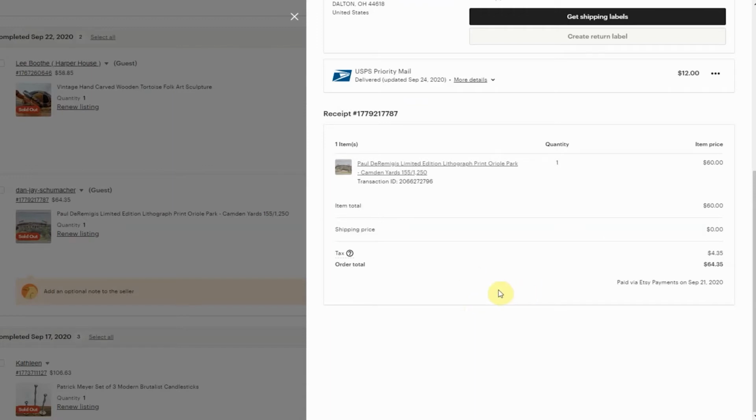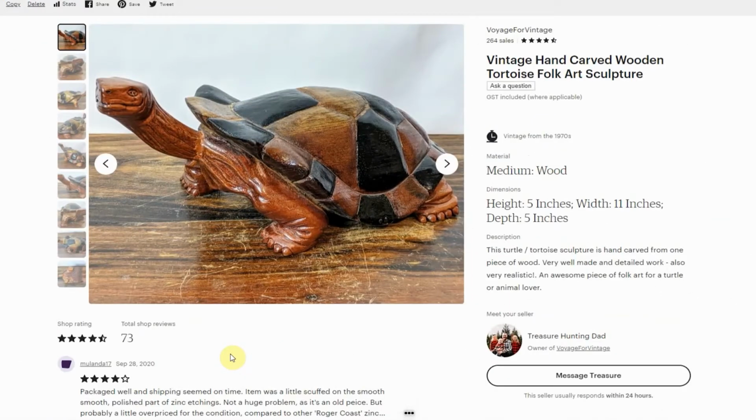You know, again, this was very easy to ship because there's no weight to it. I just had to make sure that I packaged it well enough so it didn't get bent or creased during shipping. So here's the next thing I sold, and my wife always makes fun of me when I bring home these wooden sculptured animals, but I have really good luck selling them.